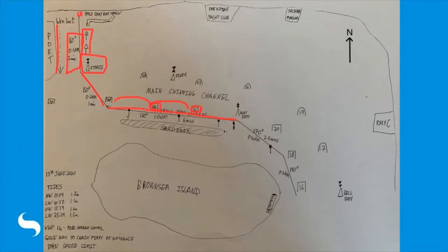Down here we've got the little red posts that mark the southern side of the small ship channel, and here was the sandbank. You don't want to go any further beyond those posts because it does get very shallow. Again, we've got a cardinal mark, in this case an easterly cardinal mark that's got a name, Aunt Betty, and you can see that written on it as you go past and mark it off. And then we change course and head slightly further south to bend around the end of Brownsea Island.